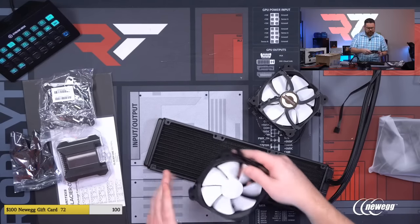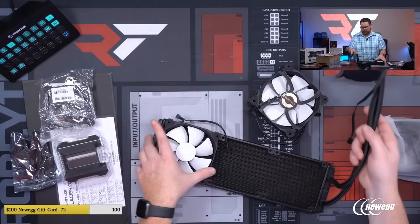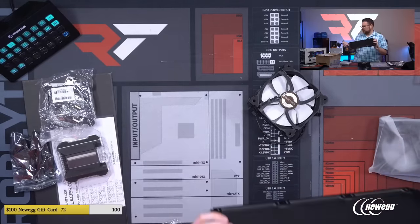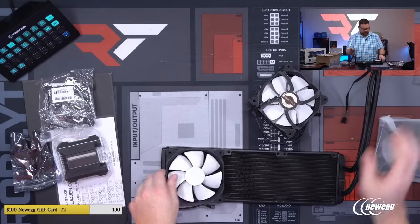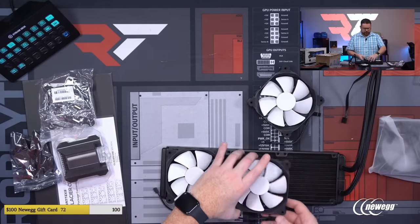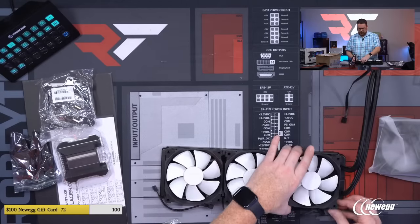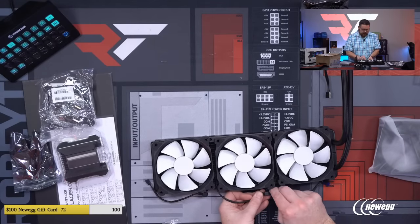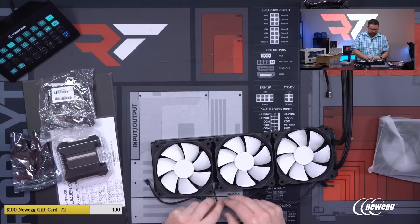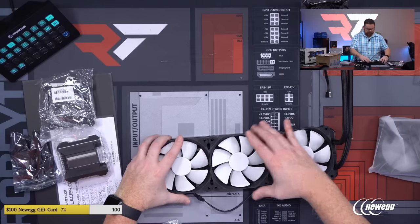One other thing I like about this is that they make them really easy to daisy chain. Okay, let's see, we want to do this like this, which means I have these backwards. There we go. I just like little smart design things like this, where I don't have to worry about cable management. There we go.